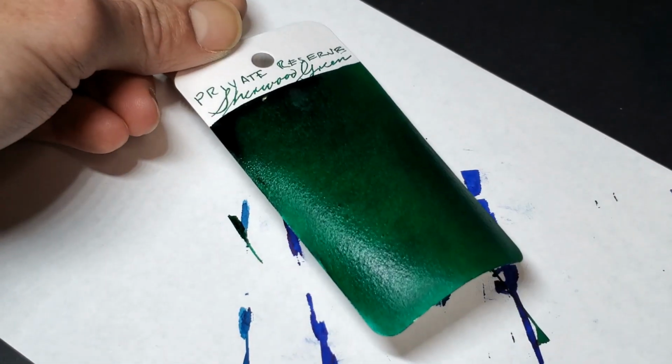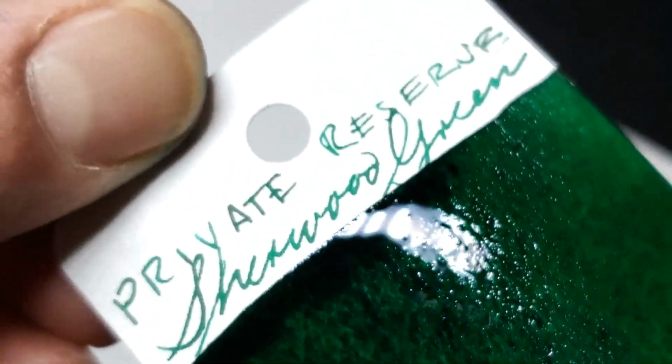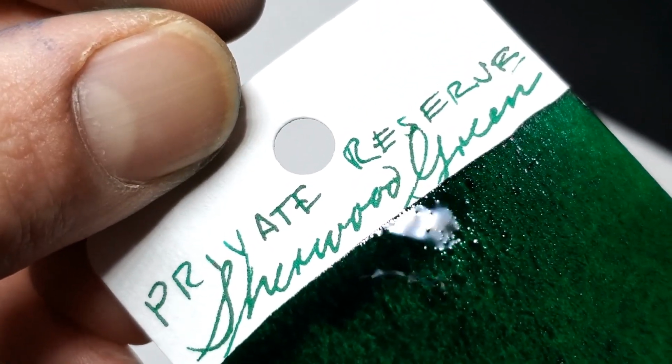Yay. Yeah, that's pretty nice. It's a nice green, it's a little on the cool side. But hey, I'm not gonna bitch about it.